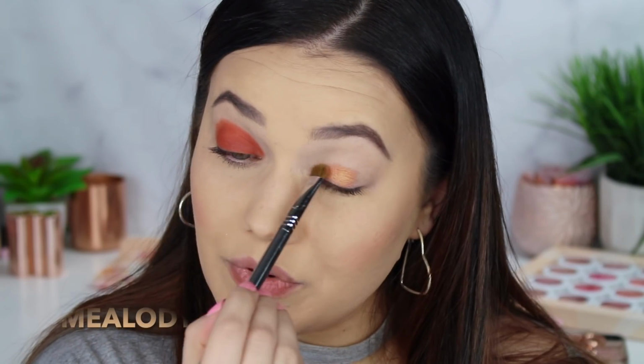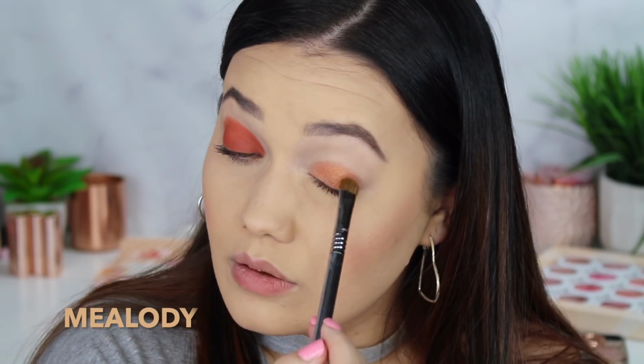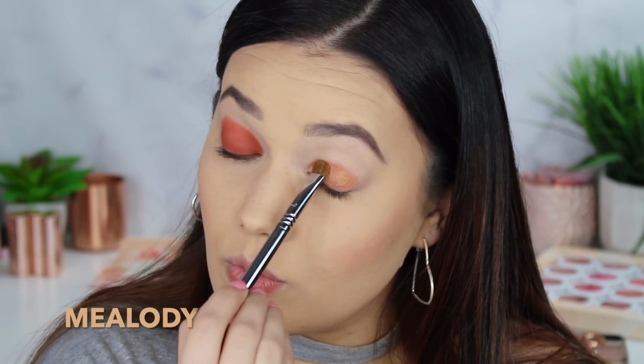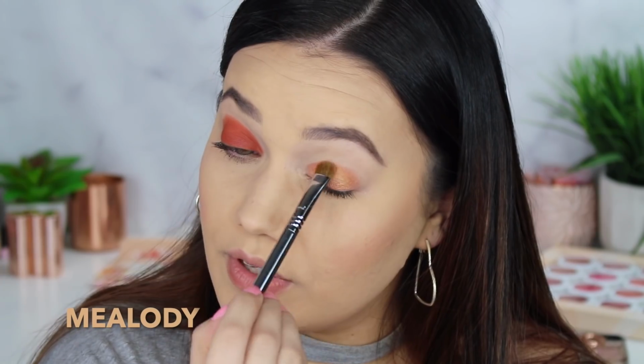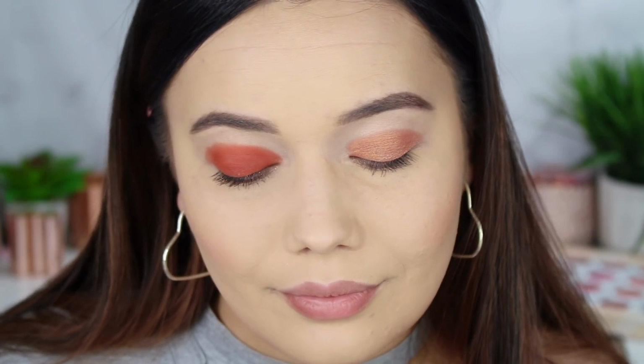So next up, we have a little bit of a shimmer, it looks like. This shade is called Melody. Oh, this is prettier than it looked in the pan. In the pan, I expected it to be a little more brown, but it looks like it has a bit of an orangey base with a gold overlay, kind of a fusion situation going on. I actually thought it was going to look dirtier, but I like it. It's still bright. It's not my favorite, but I do like it.